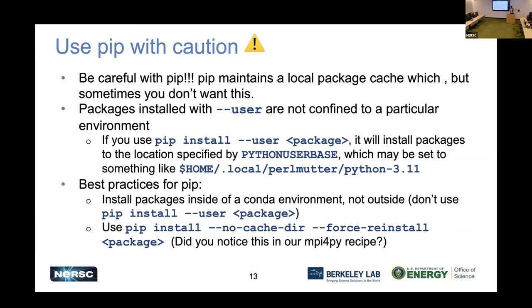One thing that you want to keep in mind with installing your packages is we recommend that you use caution when you use pip. Packages can be installed in your environment, but you want to make sure that you're careful with that installation, because even specifying the user flag, it's not necessarily going to relegate it to only your environment. So you want to make sure that you specify that all your packages are defined using the PYTHONUSERBASE that's set up in your home directory. All right, so some best practices for using pip. Use pip install with --user and then the package that you want. You can also use the other command here, where you do not cache the directory, or you can force a reinstall.